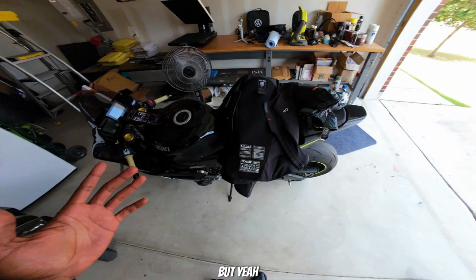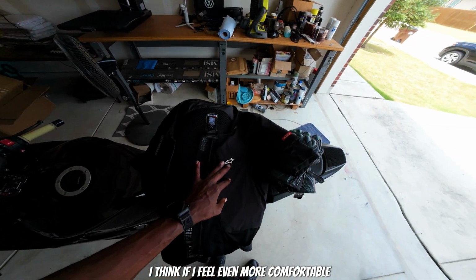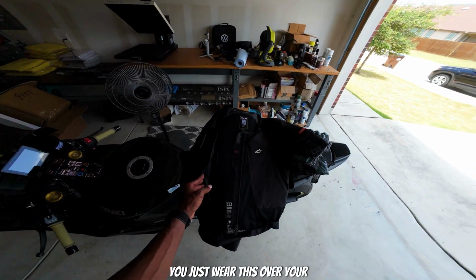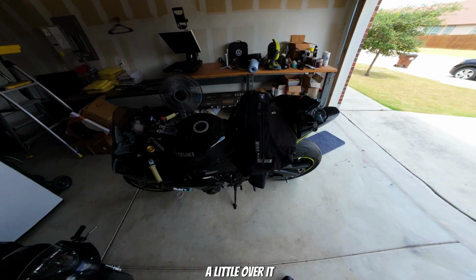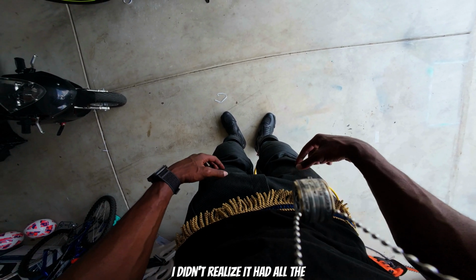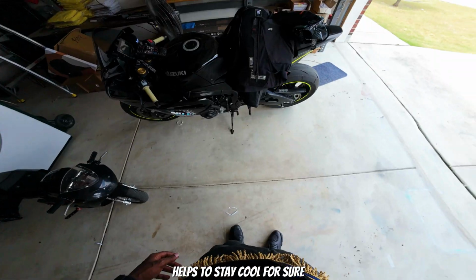But yeah, I think I'd feel even more comfortable with just the hoodie when it's so damn hot outside. And if you're really feeling brave, you just wear this over your t-shirt, but I would recommend wearing something a little over it. The pants don't feel as bad. Oh, that's why you can feel the airflow. I didn't realize it had all the little pinholes in there. That's why I was feeling airflow when I was riding on my thighs. Helps you stay cool for sure.